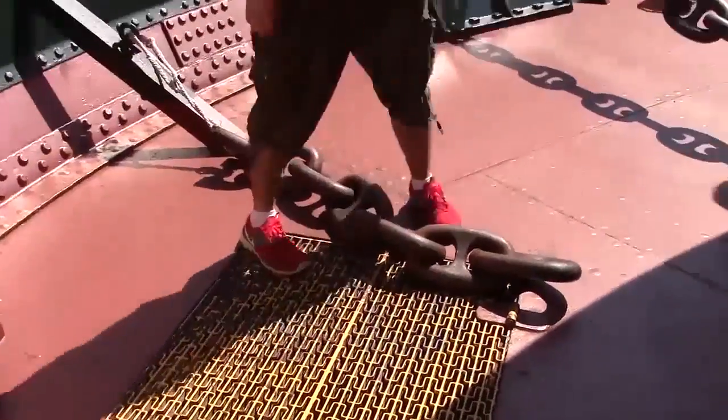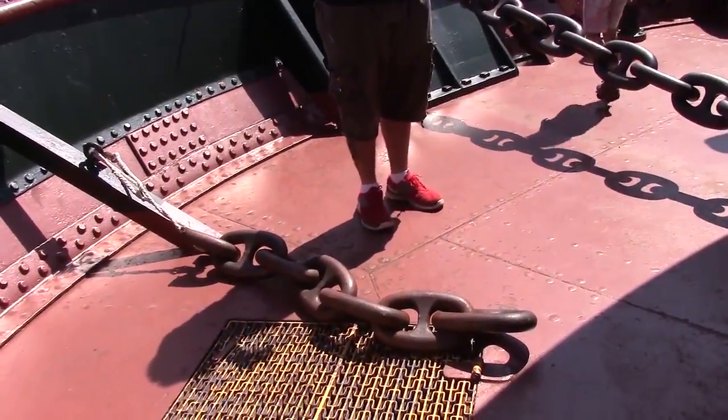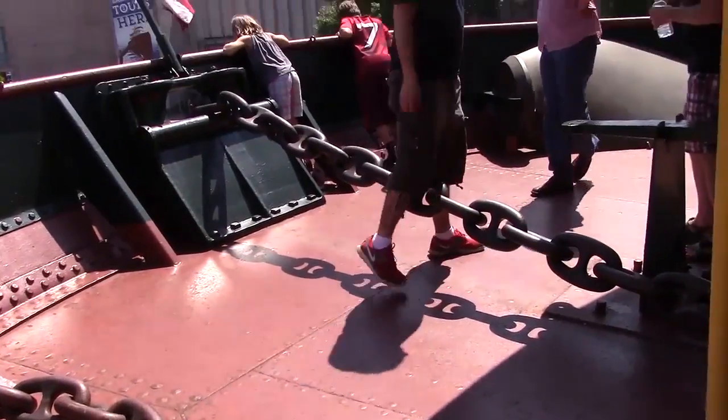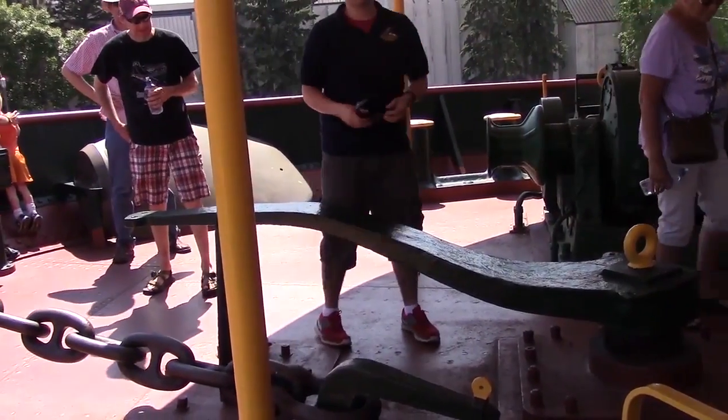All of our anchors are hooked up to our heavy-duty chain links right here. This one's 1 foot in length. Each one weighs about 40 pounds. So I'm done talking. Feel free to test your strength with these. Next, we have our tiller right here. This is hooked directly up to our rudder.